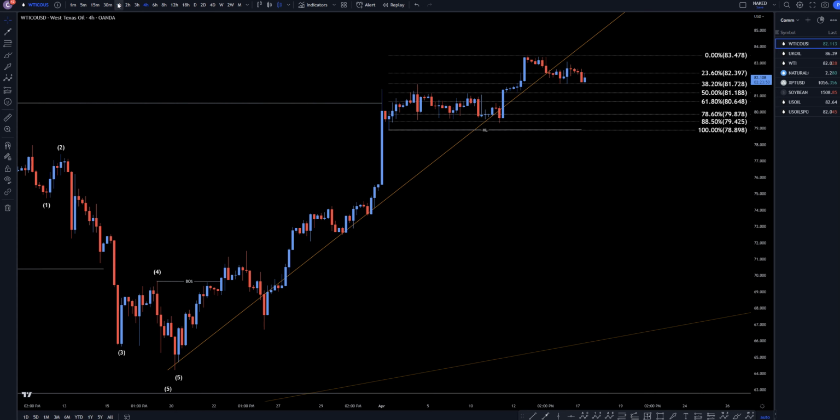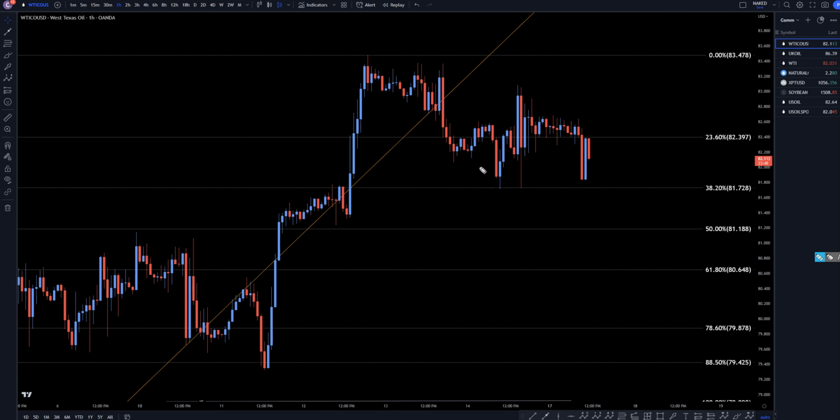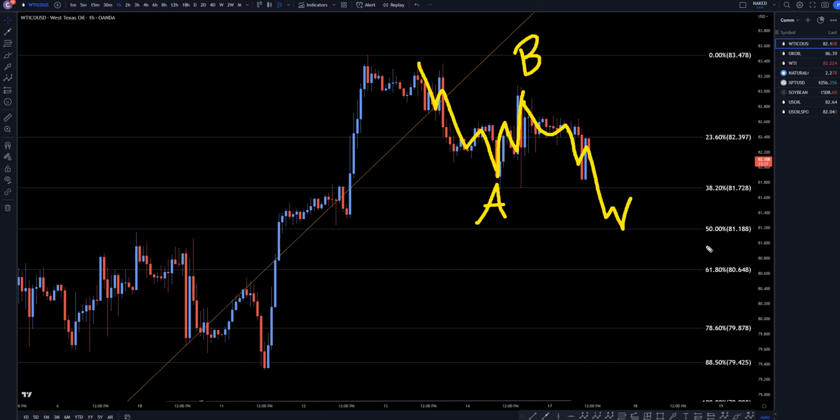So taking it down to the 1 hour time frame. 1 hour time frame, it looks like a 1, 2, 3, 4, 5, probably a wave A. I definitely see three waves up right there, probably a wave B. I don't really think it's quite over yet. It's probably going to go down further to either the 50 or the 61 to make a wave C.